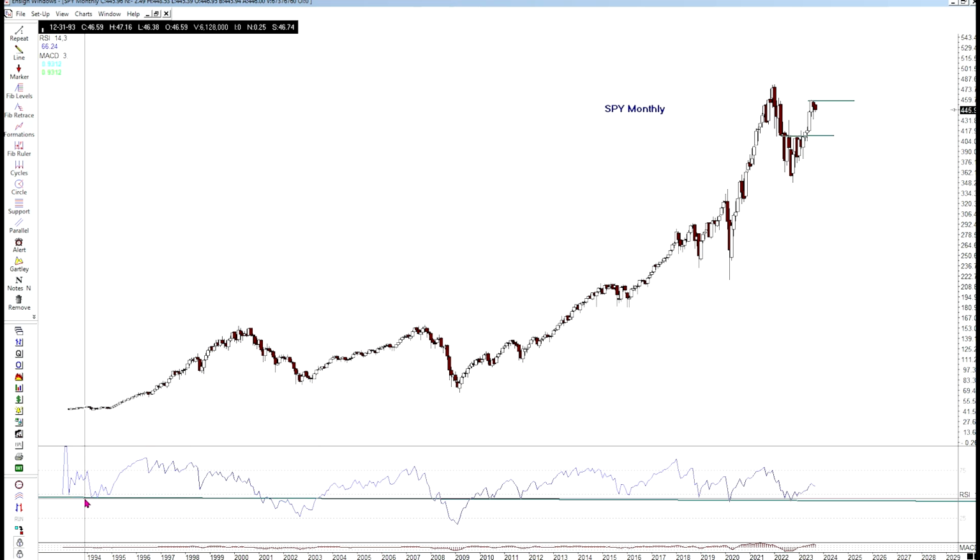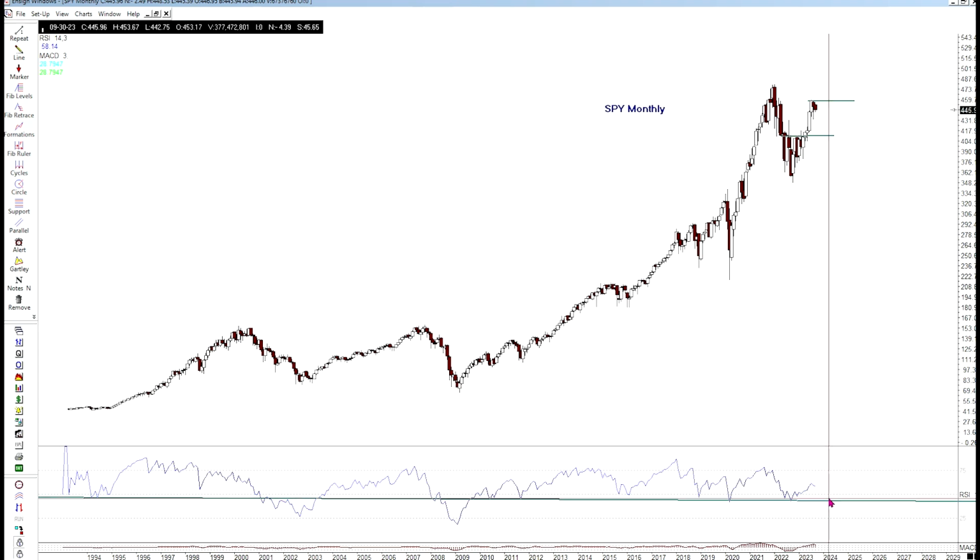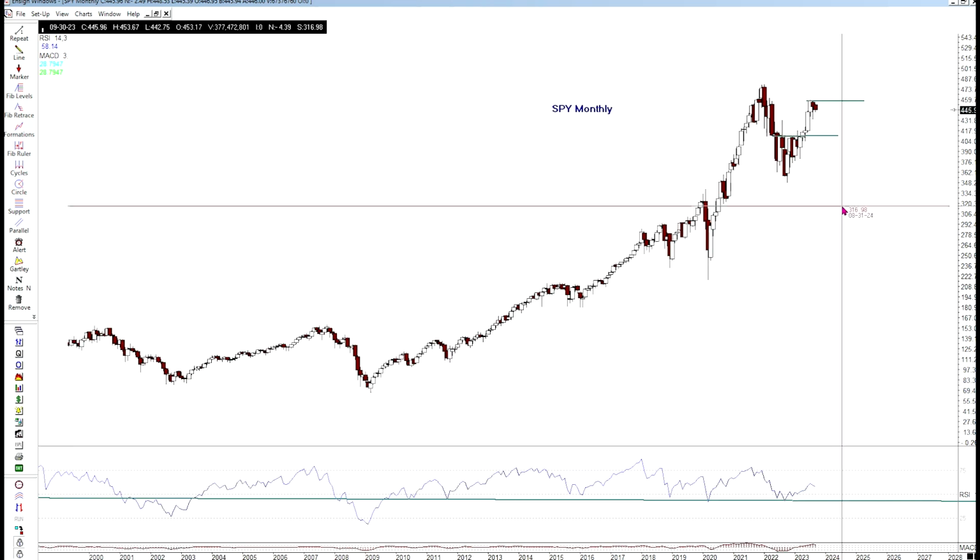So you can see that. So we had support back here. We had resistance back here, broke above the resistance with this move up, came back down, tested that support, made this low. See how it just kind of hovers around that area. So this is going to be a very important level on the RSI to watch if we see a move to the downside that really gets going.